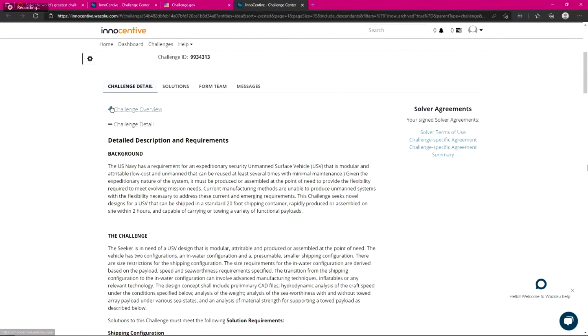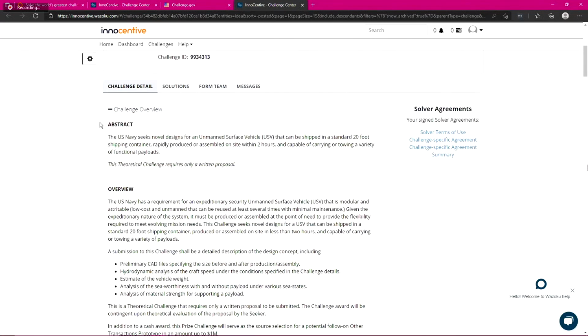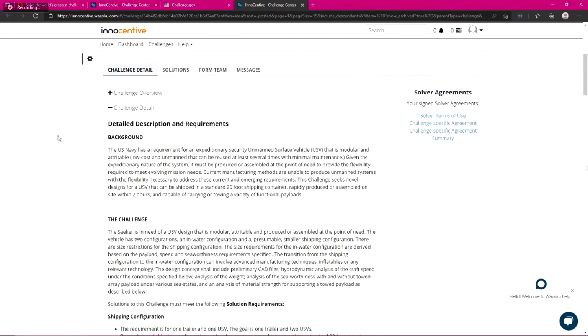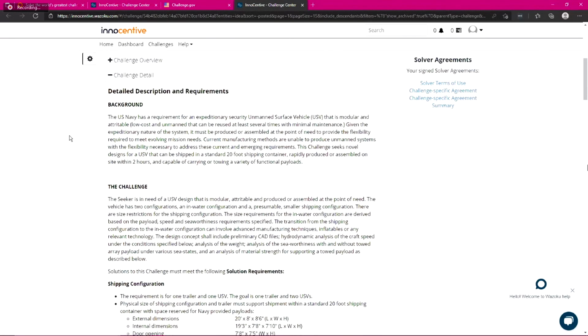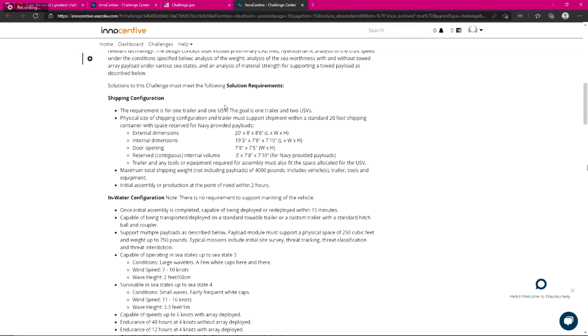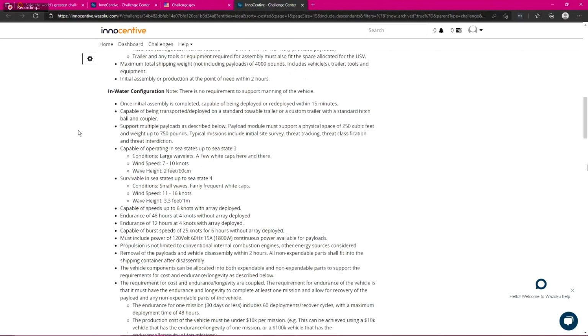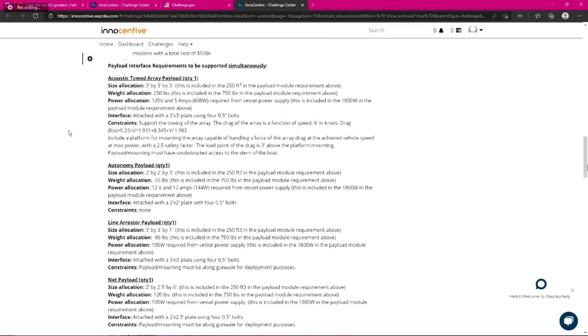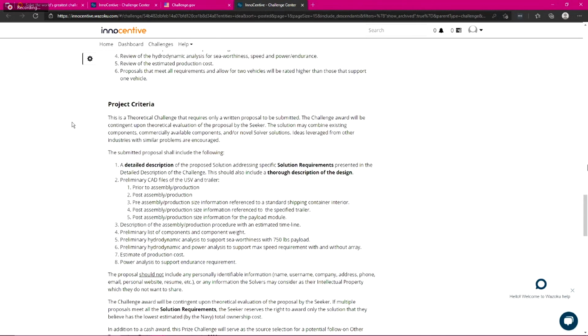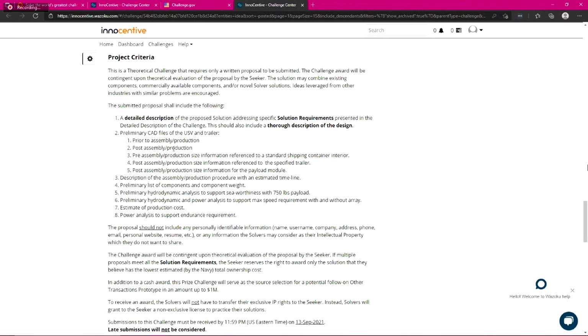So now, what we saw before, the abstract and overview, are hidden. You can still see them if you click on this, but the main part of the challenge now becomes visible to you. You got background information, challenge, all the details that we've been talking about a bit in terms of what the requirements are for the shipping configuration, the in-water configuration, the payloads that it will have to deal with. Project criteria. This, of course, is very important.